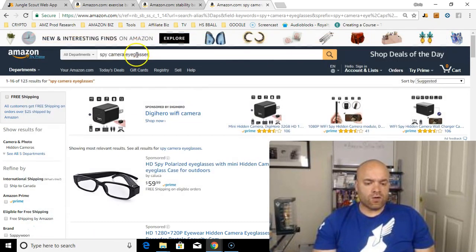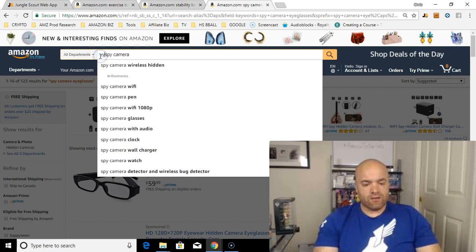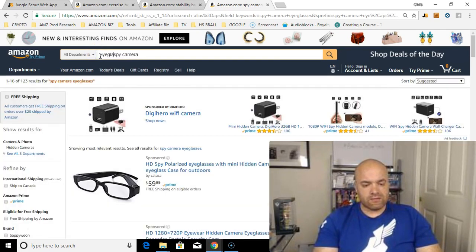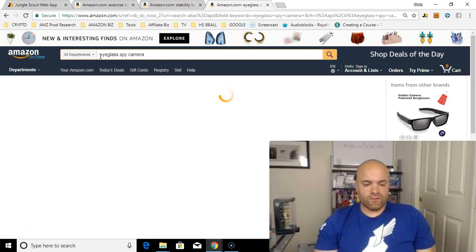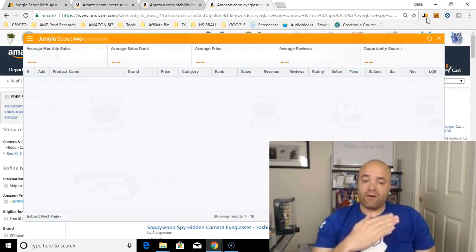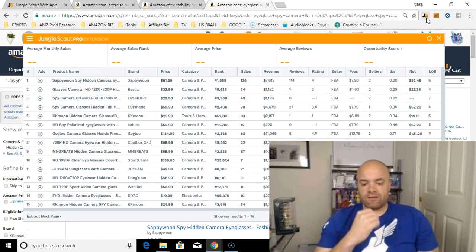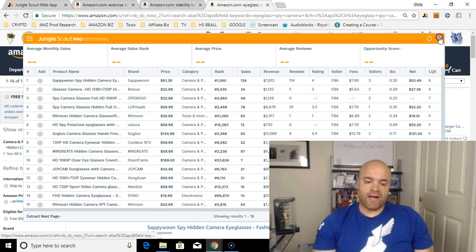So now I would look, maybe it's eyeglass spy camera. Change up the keywords and look at multiple keywords. Don't just look at one set and go, eh. You've got to look at multiple strategies.